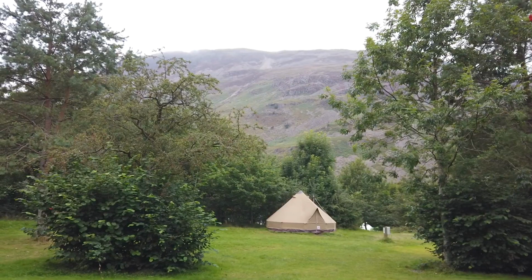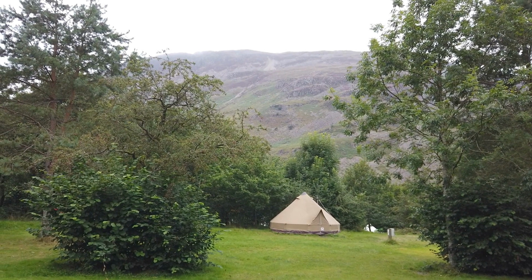Good morning. We spent the night on the campsite and we're starting our walk today from the campsite. And we're doing 4 fells. One of them we've actually completed before.